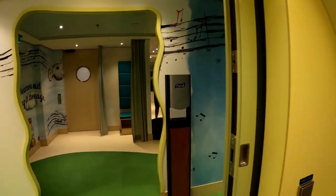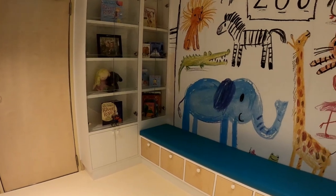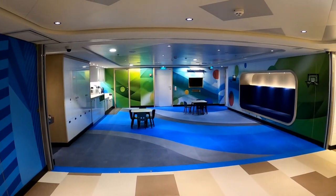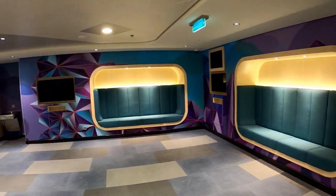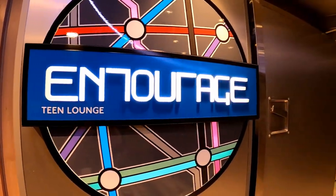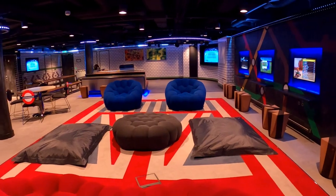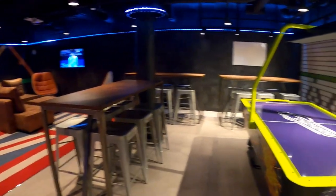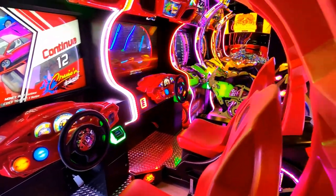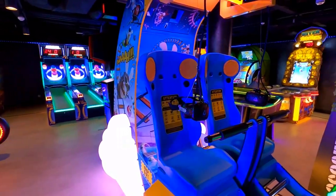And we're down on deck number 5 to check out the youth programs. Guppies is for children ages 6 months to just under 3 years. And Splash Academy is from 3 to 12. And the different age groups within Splash Academy will break up with different workers as well. Entourage is the teen lounge. You can see a really cool, inviting space, plenty of TVs, some places for them to play video games or pool or air hockey. And right next to the teen lounge is the video arcade. I'll let you take a look at some of the offerings they have there.